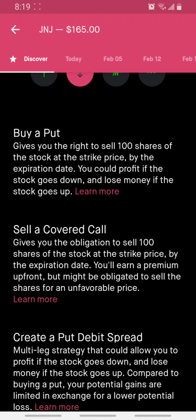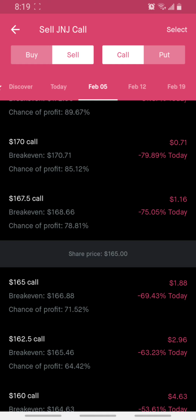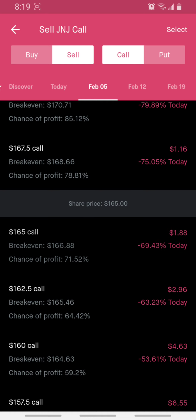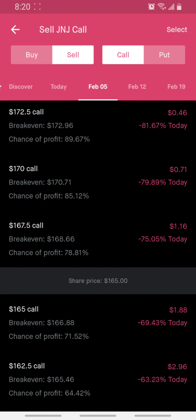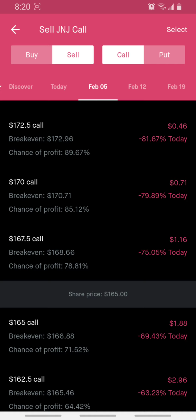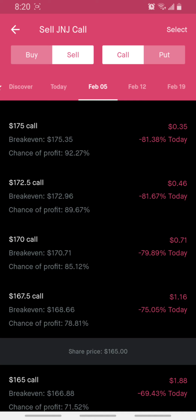So for example, if you have 100 shares of Johnson & Johnson, and you think the stock price is not going to go up by February 5th, what you can do is, for example, if you own 100 shares of Johnson & Johnson, which is currently at 165, you can sell a covered call at various prices. So for example, for February 5th, let's say you want to sell a covered call at the 175 strike price.